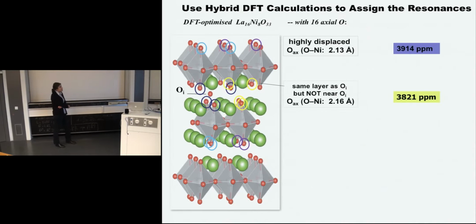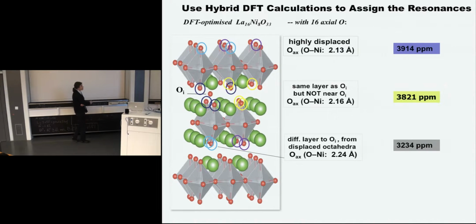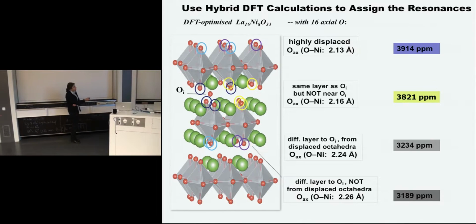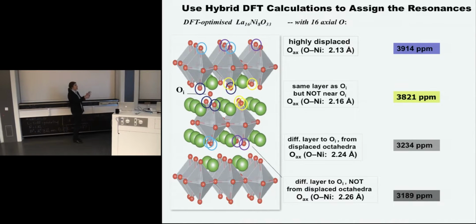We then did our hybrid DFT calculations, and we were able to make unit cells with oxygen interstitials. And when we did that, we could identify at least 4 different environments that were caused by the oxygen sitting in the interstitial sites and displacing the nearby nickels.